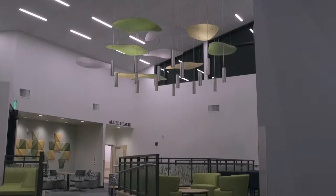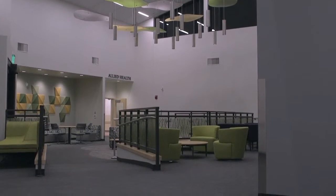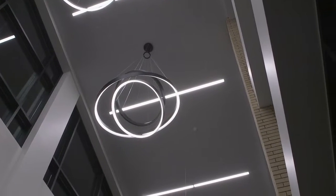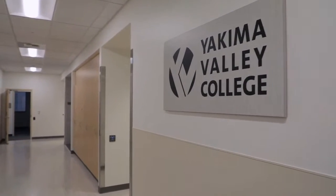I'm really excited about the potential that this facility offers for us to prepare students to be even more ready to immediately enter into their area of professional practice. Once they've graduated and they've taken that first job, they'll be even better prepared than they have been.